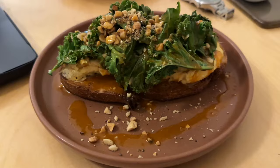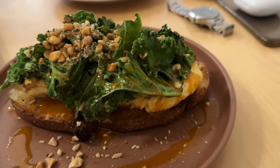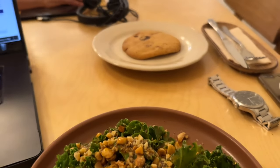So this is the vibe now. Working in a little cafe, got a chai latte, got the laptop, and we're going to get some work done. Okay, on my lunch break at the moment. Really productive morning.